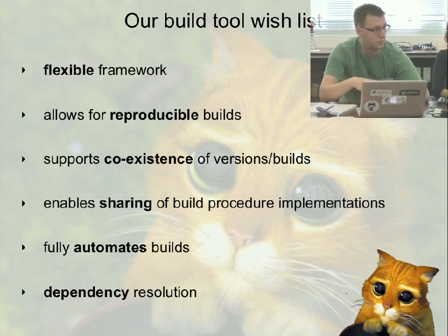Of course, you should be able to have multiple versions and builds next to each other, because that's very common in the HPC world. One thing I'm not sure if this was the idea initially, but it certainly is now. So it should allow to easily share stuff across teams and across sites to avoid that people redo the same work over and over again, and basically to help out each other.